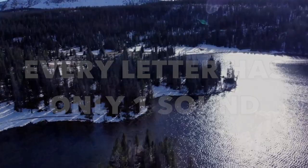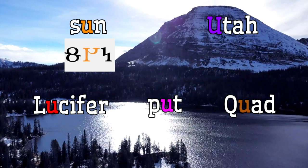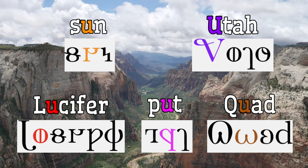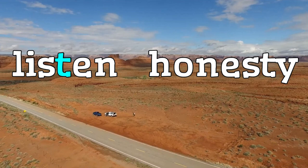Not only does every sound have only one letter, but also every letter has only one sound. In standard English spelling, the letter U can be any of several sounds. The A in sun, the U in Utah, the U in Lucifer, the U in put, and the W in quad. The Deseret Alphabet uses different letters for each of these sounds so that you never have to think about which sound to use. There are no silent letters in the Deseret Alphabet. So the T in listen or the H in honesty are eliminated. There are no unnecessary letters.